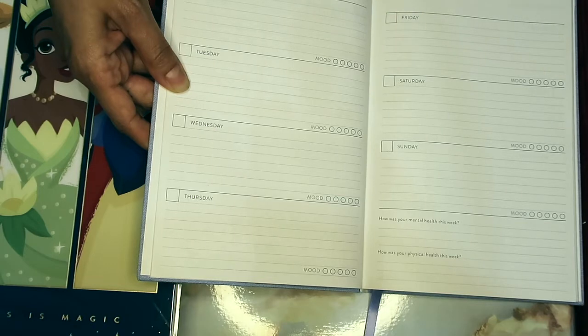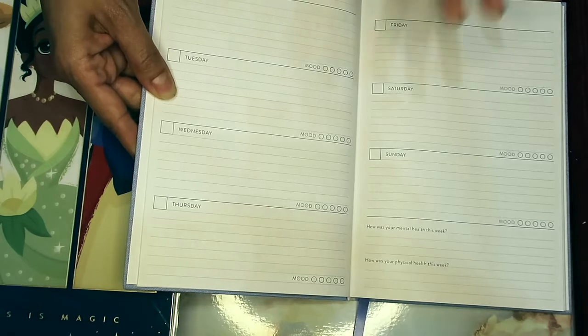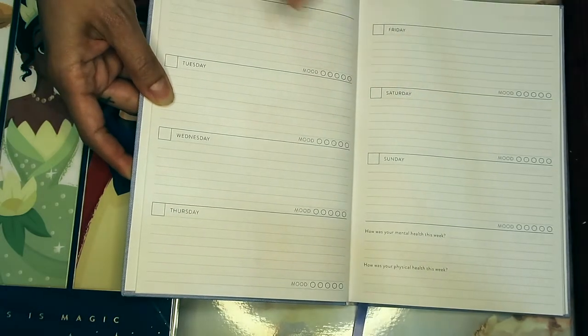So basically, this is why I really need to have a recovery period next year, pandemic or not, whether we're still going through the pandemic or not, I seriously need to focus on getting myself back on track.